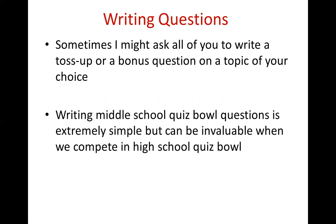Writing questions. Sometimes I might ask all of you to write a question, like a toss-up and a bonus question, on a topic of your choice, which you'll post to the team as a designated practice. Writing middle school Quizbowl questions is extremely simple, but it can be invaluable when we compete in high school Quizbowl.